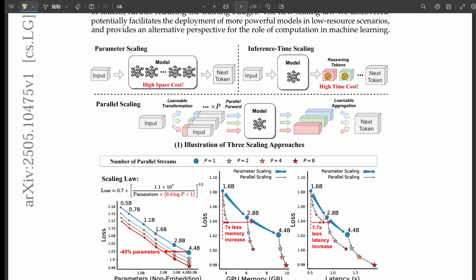ParScale, okay. The fundamental idea behind ParScale is quite elegant, really. Imagine taking your input and attaching several different but, crucially, learnable short sequences of information. They call these prefixes. Learnable prefixes, got it. You then feed each of these slightly modified inputs into the model at the same time, in parallel. So if you have P parallel streams, you are effectively running the original model P times concurrently on slightly different versions of the input.